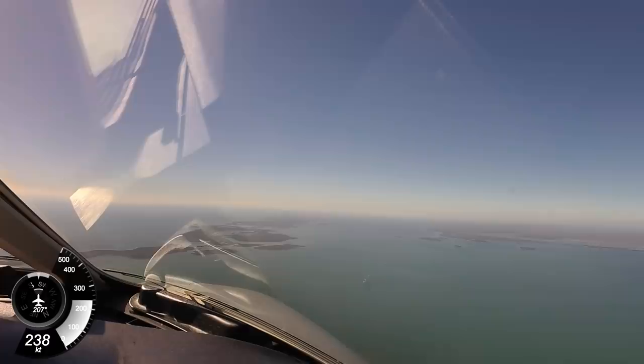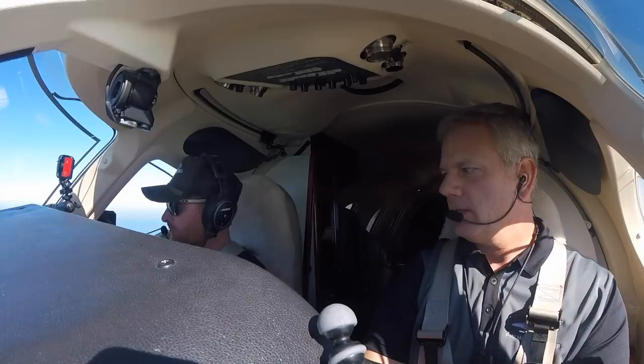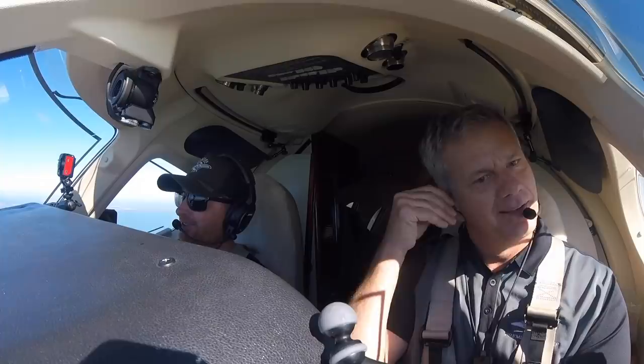A little bit different than a turboprop. Roger, we're looking, no joy. Yeah, not a lot of right rudder required. I know, that's the one thing I just realized. It's like, you don't have to worry about that when you're taking off. You just kind of point it and it goes.